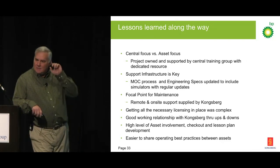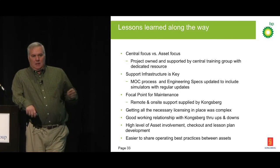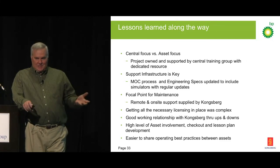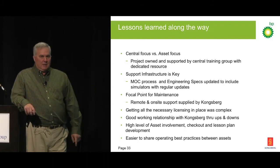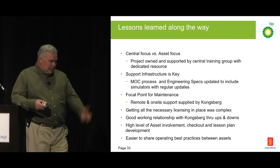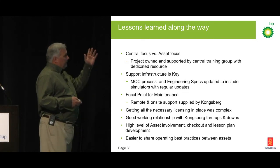Very high level of asset involvement. I think I say every time I do one of these conferences that if you can get the CROs involved at a very, very early stage and get them excited, this thing takes on a life of itself. They get excited about it, they want it, they see the value in it, and then it just takes off. And I think that's key. Very, very high level of support from the asset early on. And of course, it makes it a lot easier to share best practices.